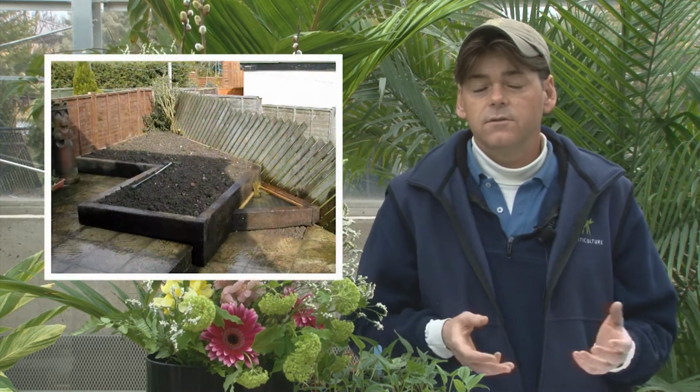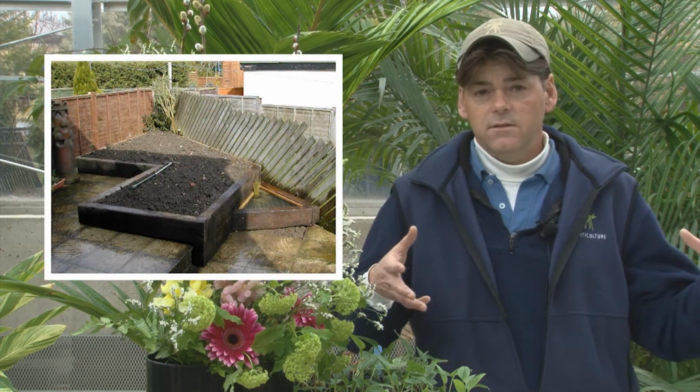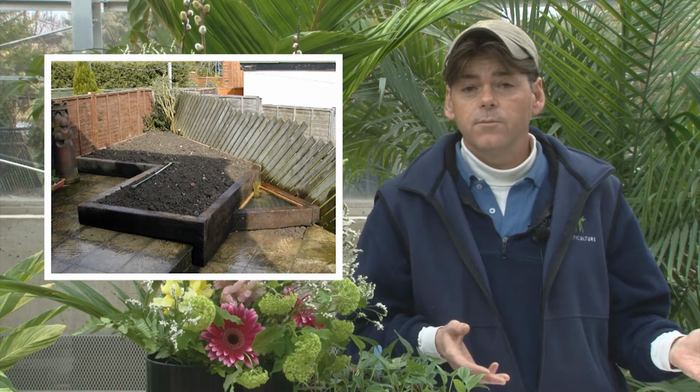And if you have poor drainage, you're going to have root rot in your annuals or perennials. So you may want to think about raising the beds up. And you can do that either by berming or actually doing a raised bed.